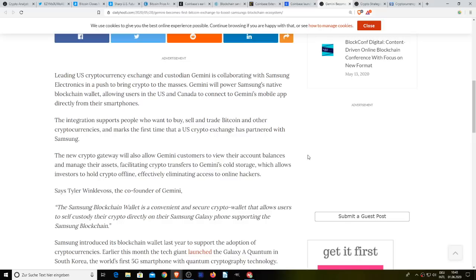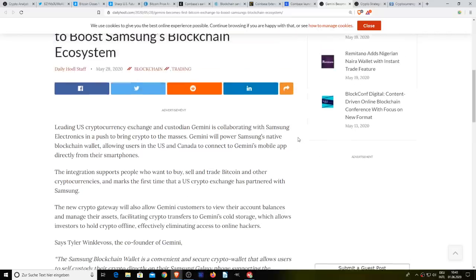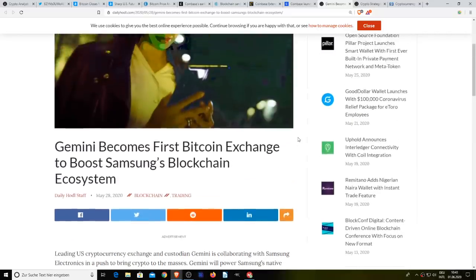I mean, it's not bad. I think it's a little warped. Like, the idea of self-storage on your phone, on an app that's through a... I assume it would be a centralized server. I don't really know if the Samsung blockchain is decentralized enough to... Anyway, that's the Gemini Twin news. And let's move on.